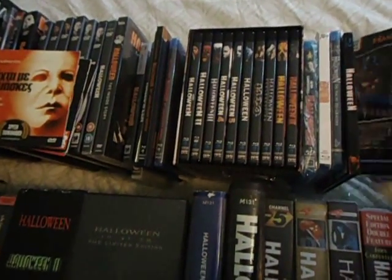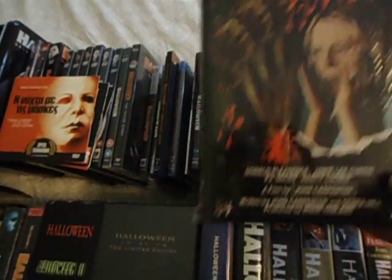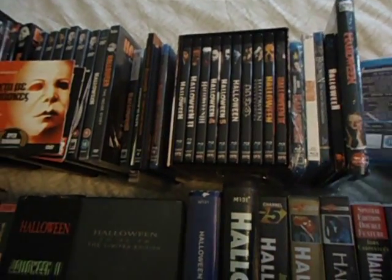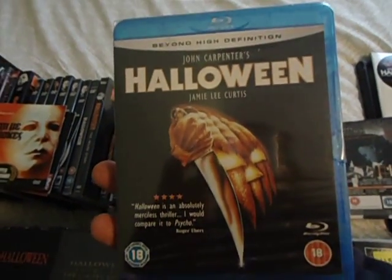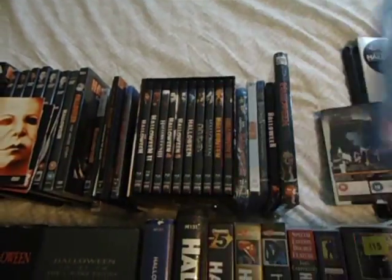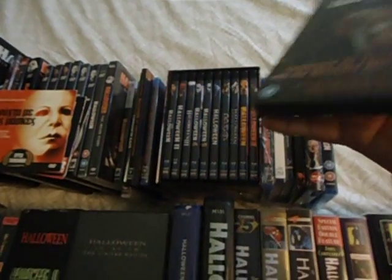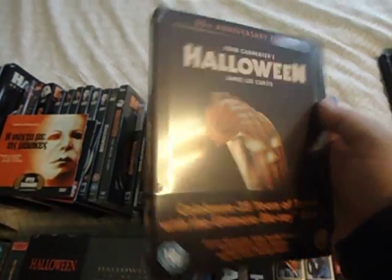One of my favorite pieces, the 84 Entertainment hardbox of Halloween. If anyone's looking to get rid of any of the other hardboxes, do let me know. UK Blu-ray Halloween. Stating the obvious. This past year, the 35th anniversary Steelbook edition that came out in the UK.